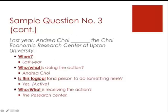Is it logical for this person to do something? Well, again, Andrea Choi is doing something, so that seems very logical. And who or what seems to be receiving the action? Well, in this case, it appears to be this research center that is receiving the action of the verb. So it looks like Andrea Choi is doing something to this particular research center. And as we said, it seems to be logical.